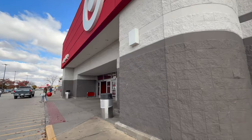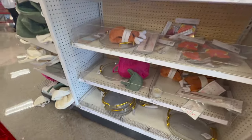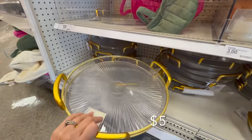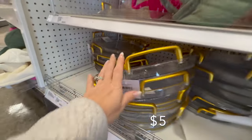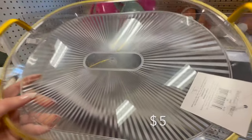Alright guys, so let's head into Target. The first thing I did was stop at the bullseye section. I noticed these trays with the gold handles. They had a round one and more of an oval shaped one, and they were each $5. And these were plastic, but they were pretty cute. You could use them this holiday season.